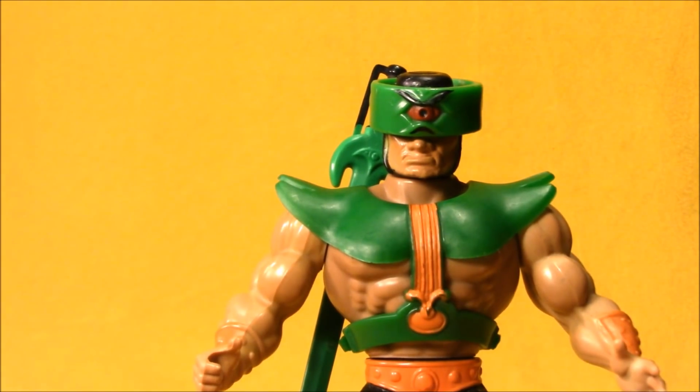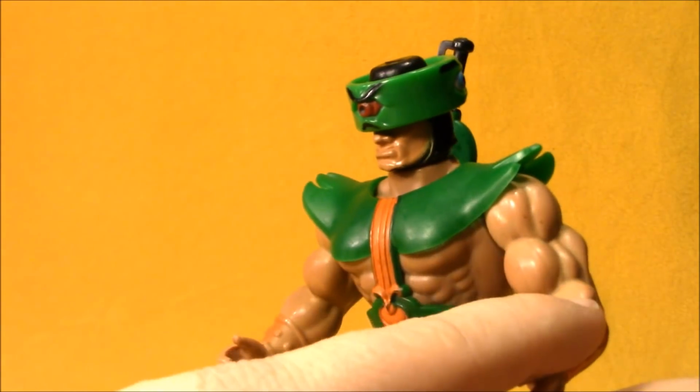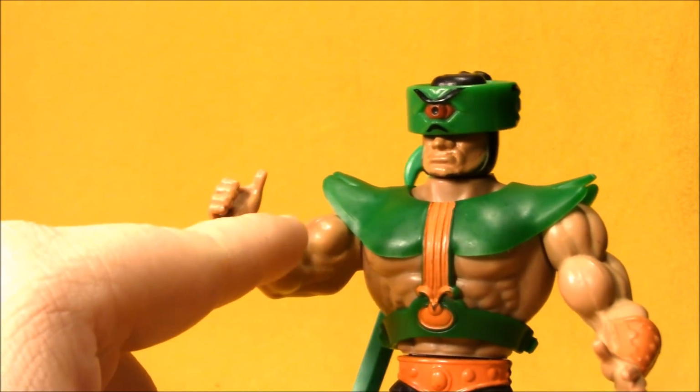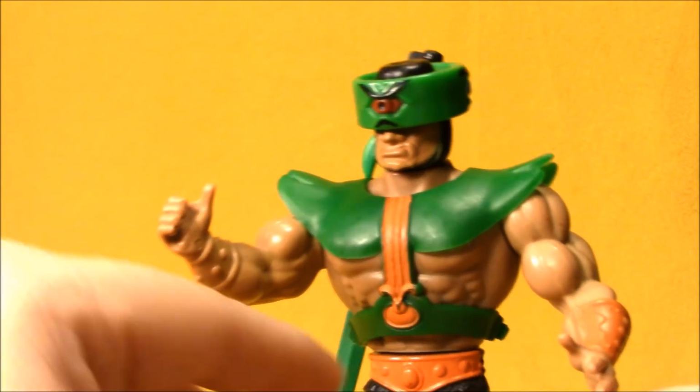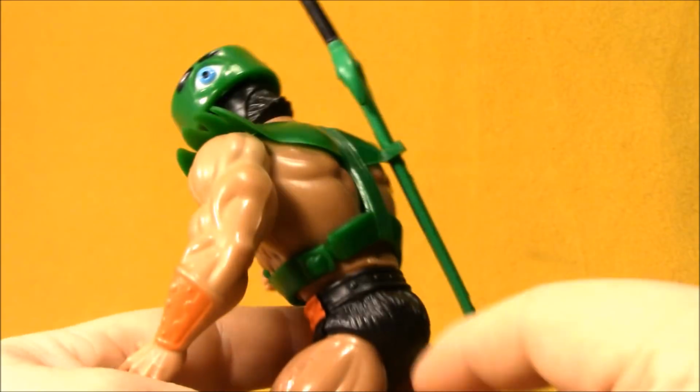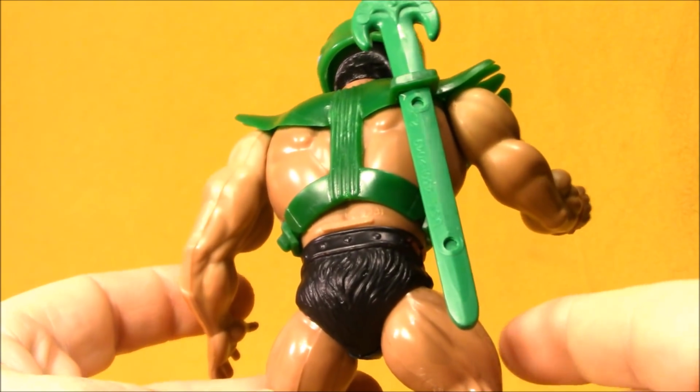Triclops has paint applications on his head, on his armor, and his bracers, which are often unpainted, and unfortunately the inside is not painted on this figure. I think that's pretty common with Triclops, and unless this is a paint error, I think they all had the back of his belt unpainted as well.